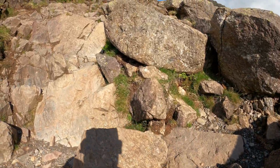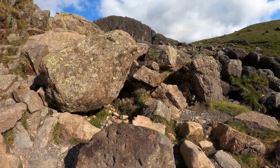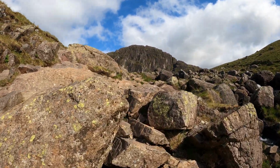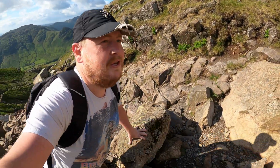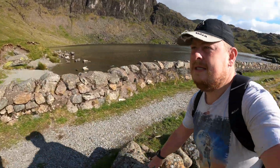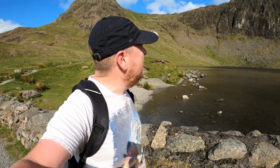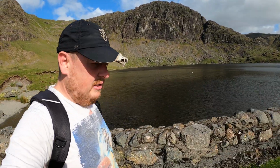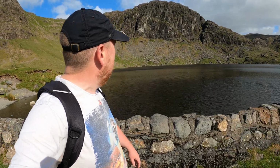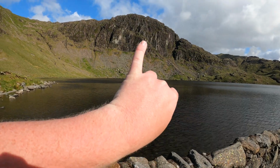And here comes the classic shot of Pavey Ark revealing itself right before your eyes here. Oh. You don't see it the whole way up, but it just springs itself on you. And here we are now at Stickle Tarn, barely the halfway point of the climb. And I'm looking over here towards Pavey Ark, like I've said, so just looking for the start of Jack's Rake, and I'm thinking it's this section just up here.